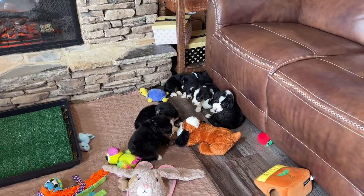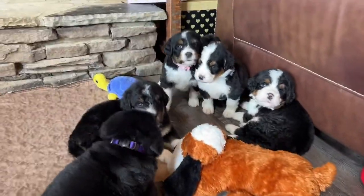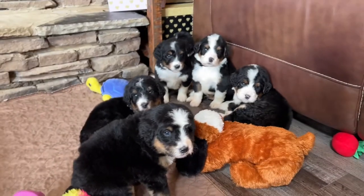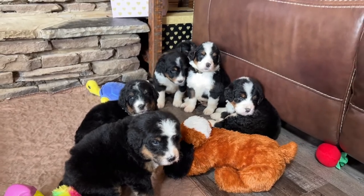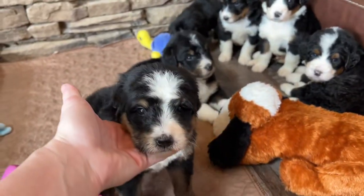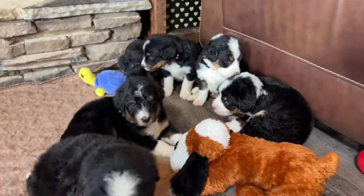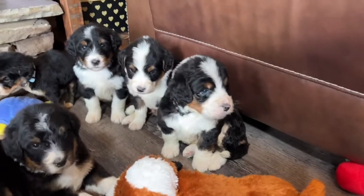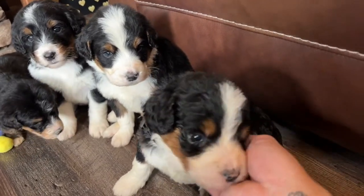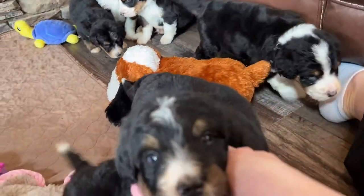Here's Honey's second group of F1 Bernedoodles after their baths and blow dry. This has been a busy Monday. We did all the sables last time around. Now we've got our tricolors. Still shivering some. This is Purple Girl. We've got Black Boy right here. Yeah, buddy. Yellow coming to me.